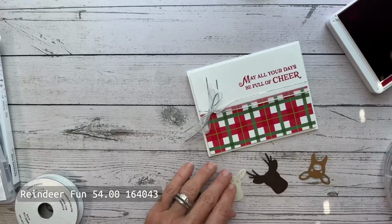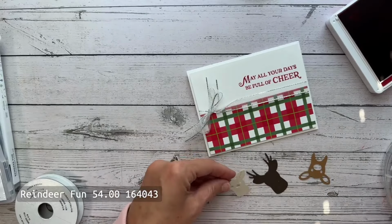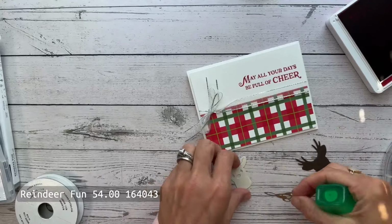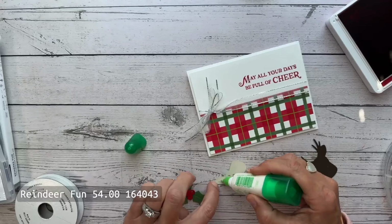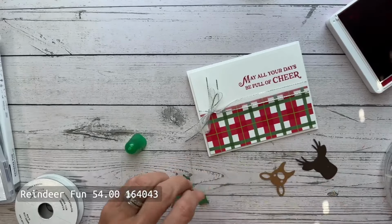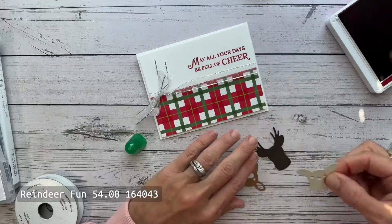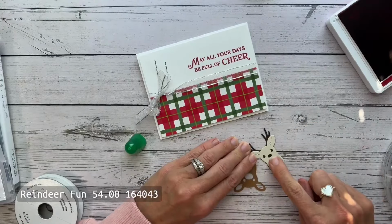I am going to assemble this. I'm using green glue to assemble. So the first thing I'm going to do is put this basic beige one. I'm just going to put some glue on the ears. Down here, put the basic beige one on top of the early espresso, and it should line up perfectly.